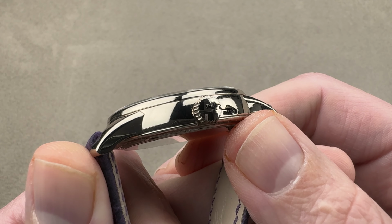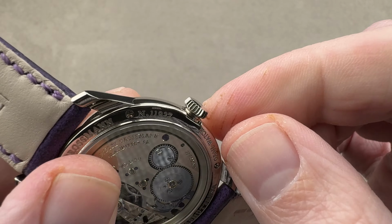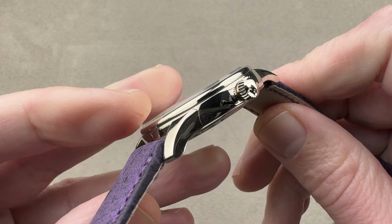Also old school and modest, an unsigned crown. The folks at Grossmann thought of everything too. They give you a little notch or kerf underneath the crown so you can dig your nail in to withdraw it when the time comes.